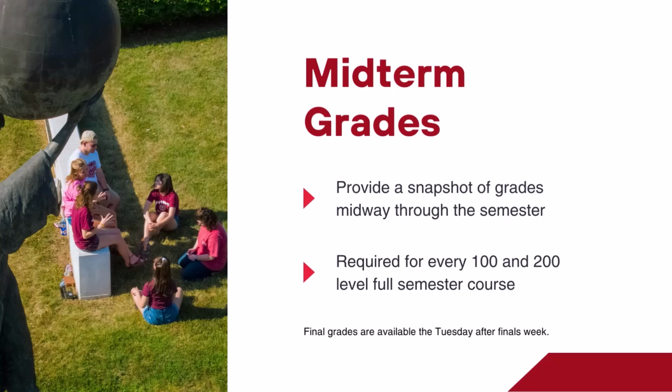Faculty are required to provide midterm grades for 100 or 200 level full semester courses and final grades the Tuesday after finals week. Faculty have the option to provide midterm grades for higher level courses. Once grades are finalized, they are recorded on the student's transcript.